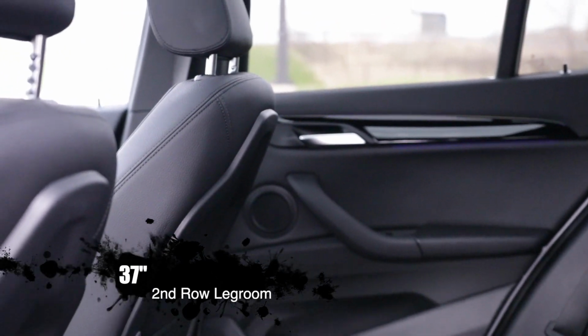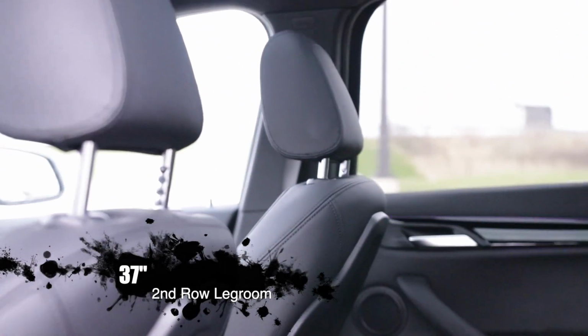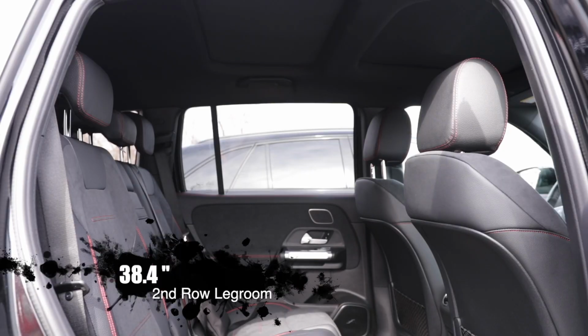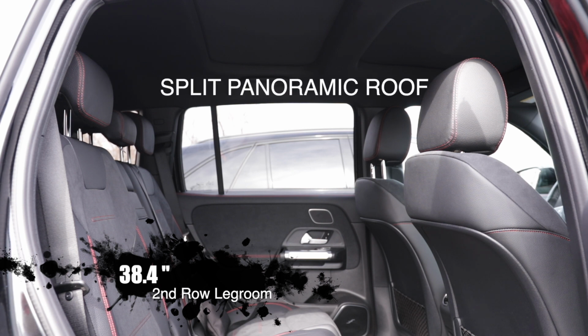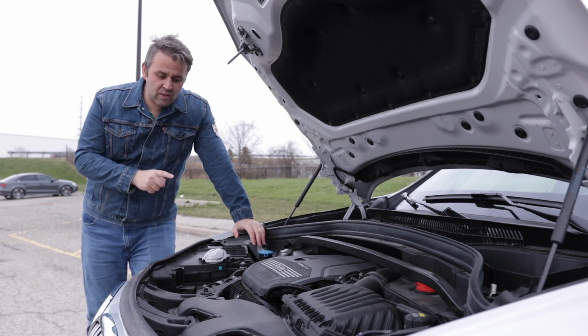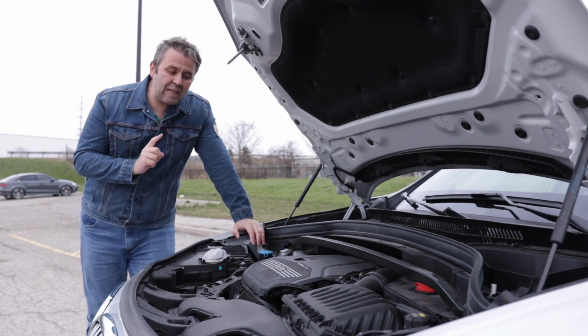What do they have in common in the second row seat? Well, they both have charging ports, they both have leather interior, and they both have a panoramic roof. That of course depends on the package that you pick, but mostly for top trims, they will offer a full panoramic roof with the option to open the front one. One thing they have in common though is the engine. They both offer a 4-cylinder inline.